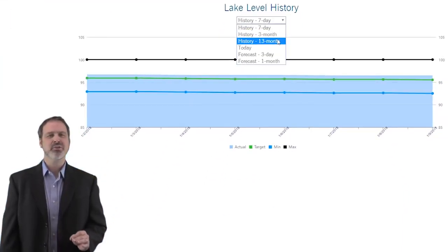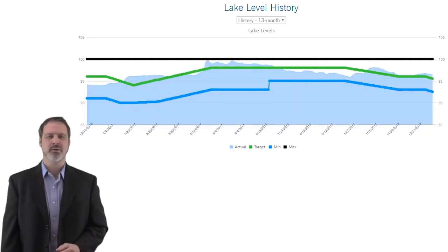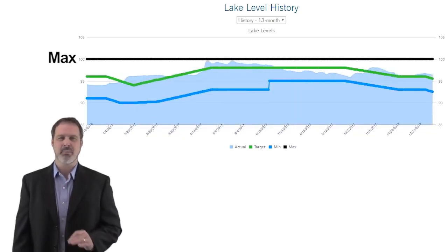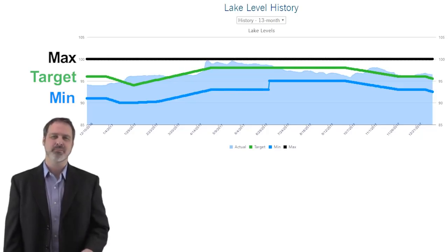If we look at the 13-month history, you can also see the variation throughout the year. The black line is the max level at full pond. The blue line is the minimum, and the green line is the target. The light blue line is the actual lake levels throughout the year. You can see that there were variations, but the actual lake levels hovered around the target levels.